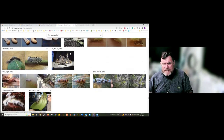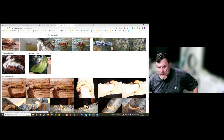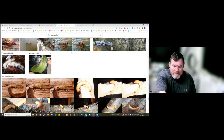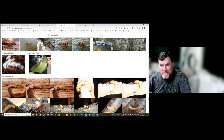I can't tell you how great the Google Images app is. You need it on your phone to do it, in case you're wondering, or if you've got a Google device, but it's in the Google app itself. And in the Google app, you go to search, let me find it for you.